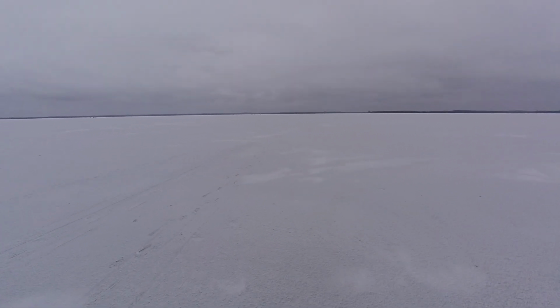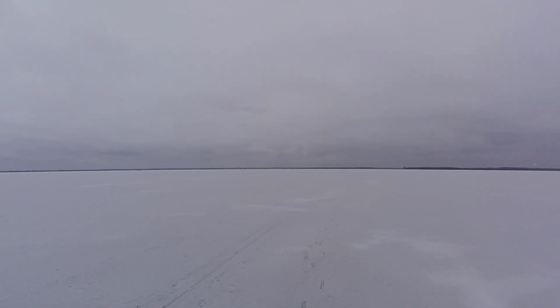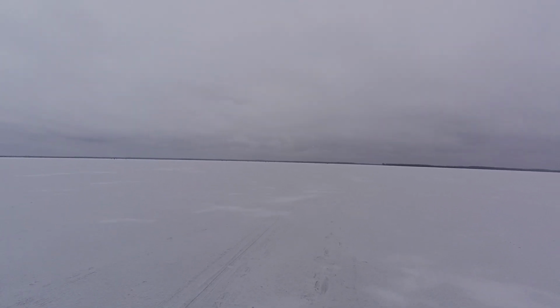Oh, we're on the ice. My harness is working great. You can see in the distance all the huts that are out there. I got about, I'm going to say 2 kilometer walk, but we've got good conditions.